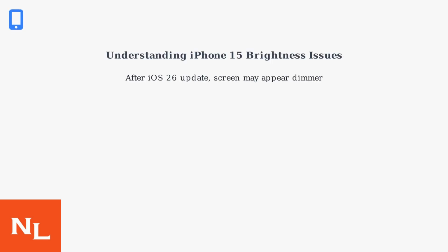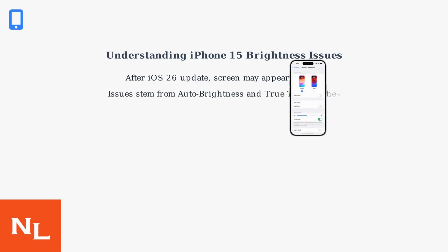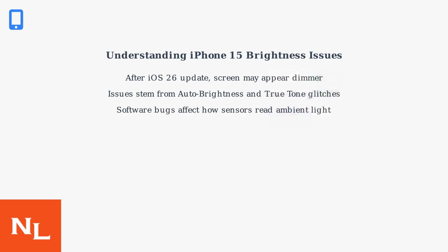Let's address why your iPhone 15 or 15 Pro Max might have screen brightness issues after a hypothetical iOS 26 update. These issues often stem from glitches with auto brightness and true tone features. The primary cause is often software bugs introduced during updates, affecting how your phone's sensors interpret ambient light. This can result in a screen that appears dimmer than expected, even at maximum manual brightness.